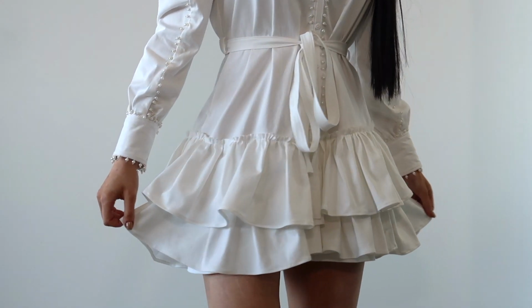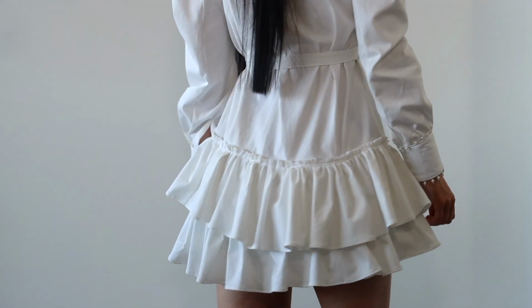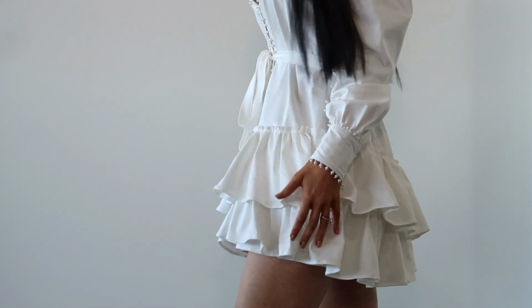Now, I could have easily just gone out and purchased the dress, but as I mentioned, I get so much more fulfillment in thinking about how it's constructed, creating that pattern myself, cutting out a 2D fabric and constructing it into this 3D garment. So for me, it's so much more fulfilling to make it than to just purchase the dress.